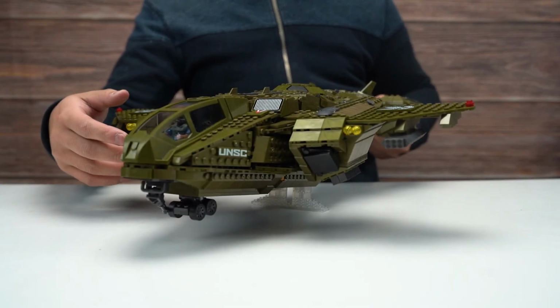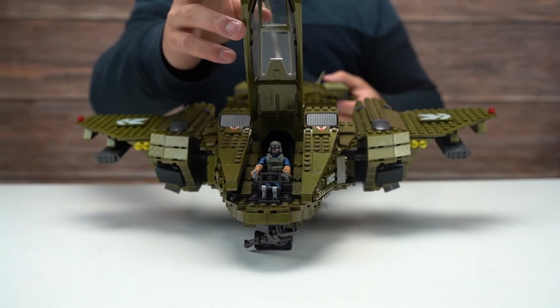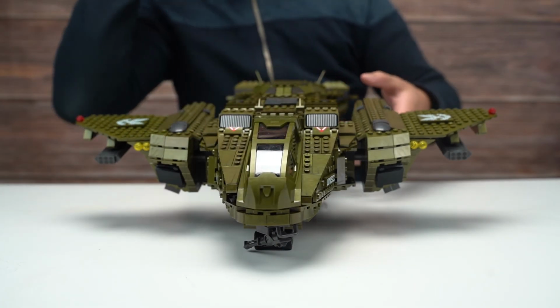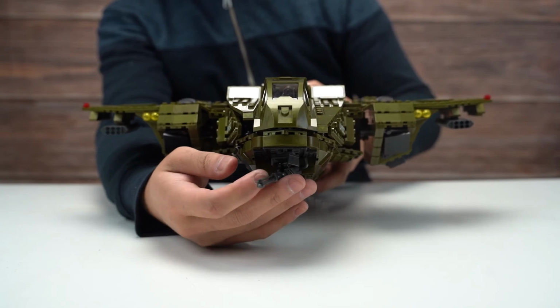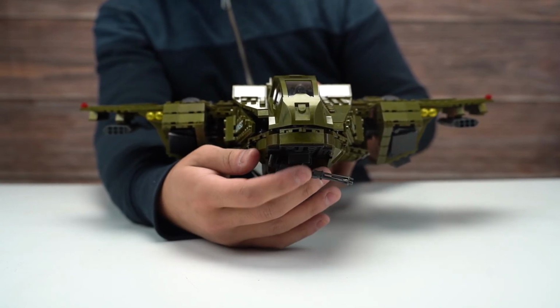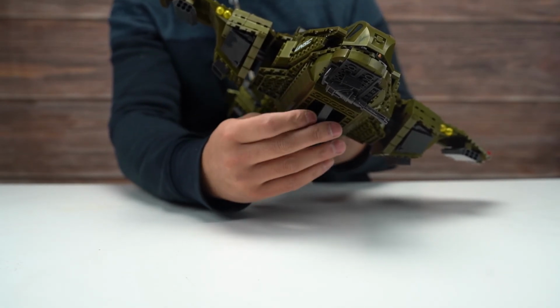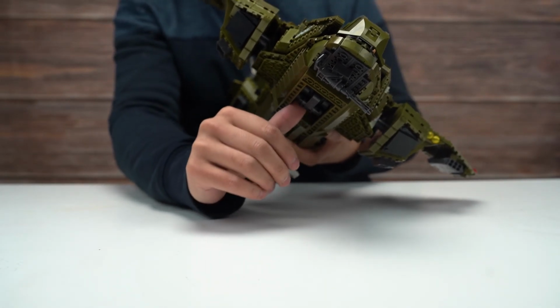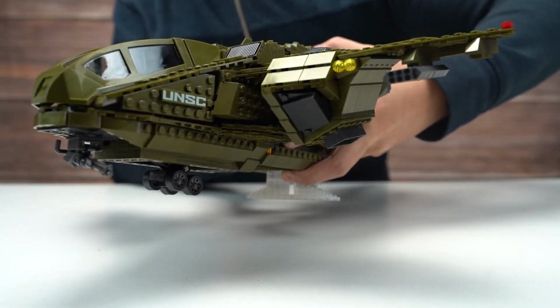This is nuts. We got the pilot in the front here. He's chilling. That lifts up. We have the turret in the front, this little turret gun. And then on the bottom we have the landing gear, which actually goes in and comes out. Hope you guys can see that. That was a little tough to see.